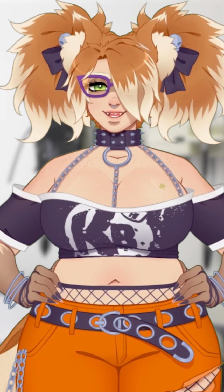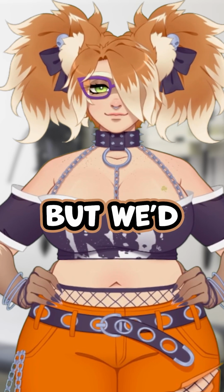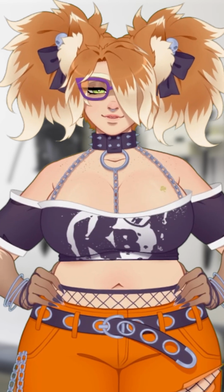As a medical student, I know there are countless other examples of these quirks in our bodies, but we'd be here all day if I listed them all. Now you know why.